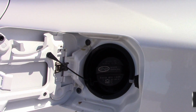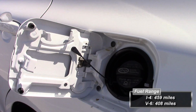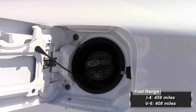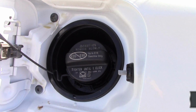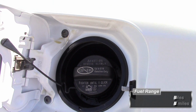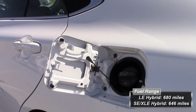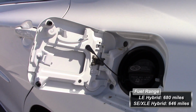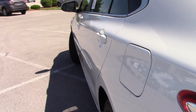The 2017 Camry has a 17-gallon fuel tank, which gets you a 459-mile fuel range for the 4-cylinder and a 408-mile fuel range for the V6. The LE Hybrid gets an outstanding 680-mile fuel range, and the SE and XLE Hybrids get slightly less at 646 miles. All Camrys run on regular unleaded fuel.